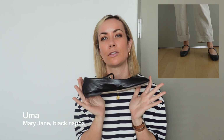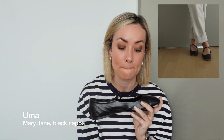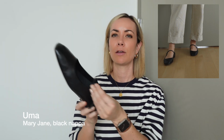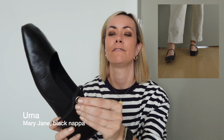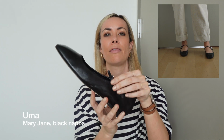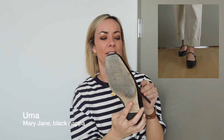I just think if I buy another pair, it's probably not going to be a Mary Jane. It's probably going to be another Ballet Flat personally. However, they've been fun, and I really enjoy the fact that it's got very, very minimal hardware. It just has this little silver kind of ring and then this little strap that goes across here.